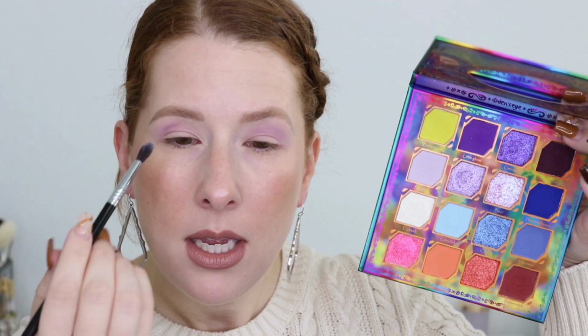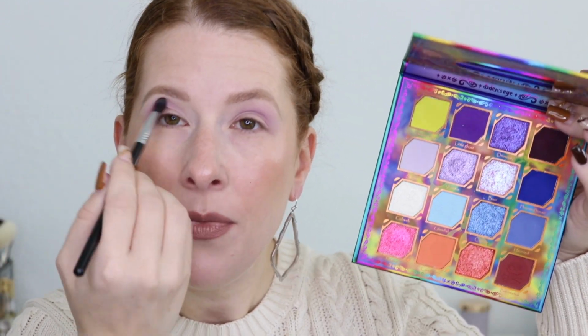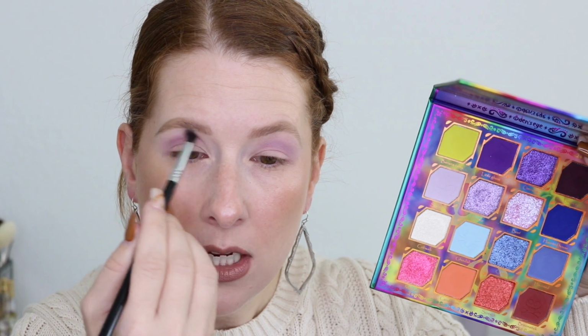This Skeleton shade is really nice for that because it's a light pastel shade, and it'll just blend out the edges beautifully. I really love to set my eyeshadow primer, and so a lot of times if I'm dipping into this palette, I will use the Skeleton shade to do that. Also, this shade Cobweb is great for the inner corner.